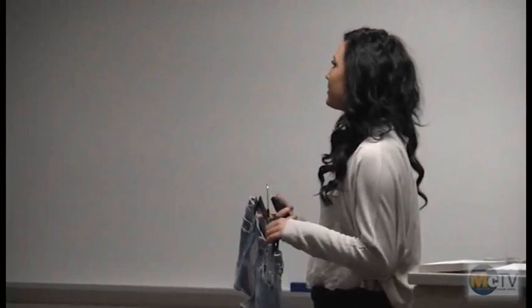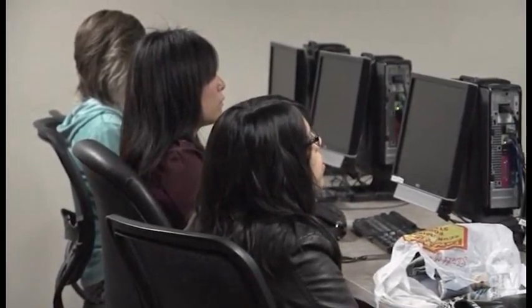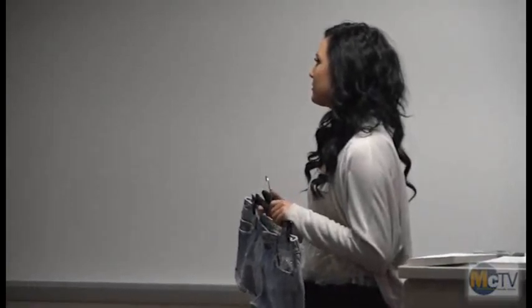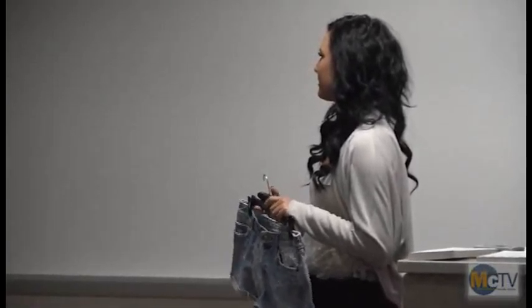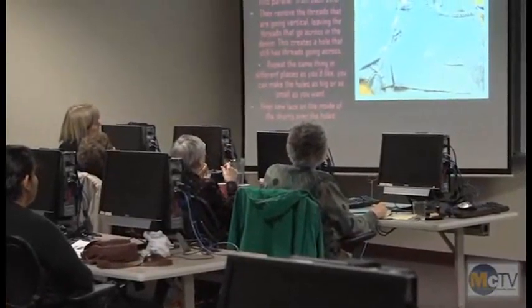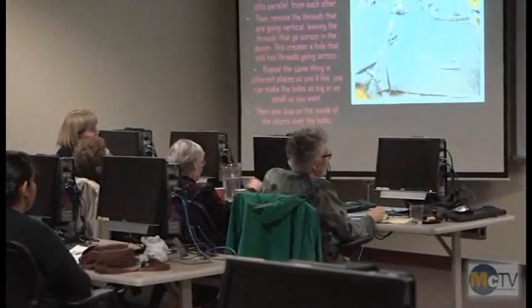These are the materials that I needed. I needed old jeans, scissors, lace, a seam ripper, sewing machine, and other sewing materials, thread and needle. And then the second part, I made these rips right here.